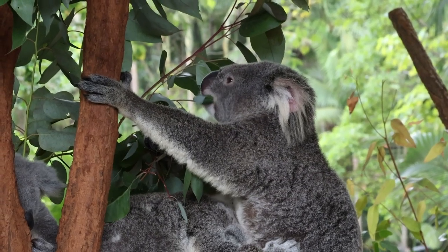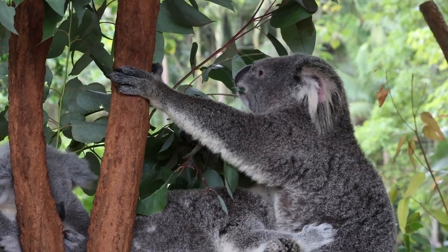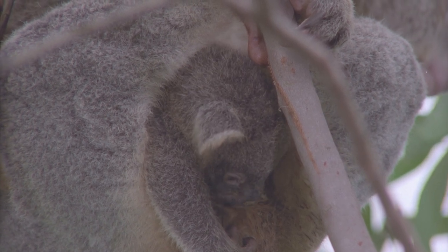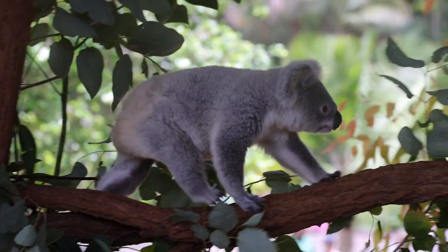Koalas are the serene, tree-hugging icons of the Australian bush, spending most of their time nestled in the forks of eucalyptus trees. These adorable marsupials are known for their thick, grey fur, large, tufted ears, and a distinctive black nose.